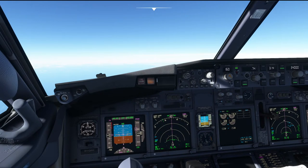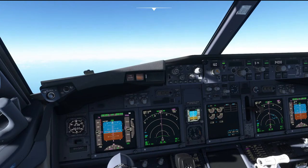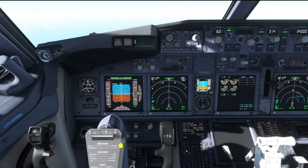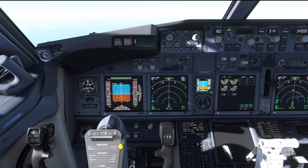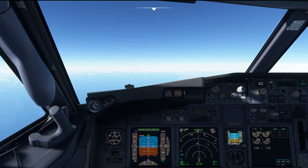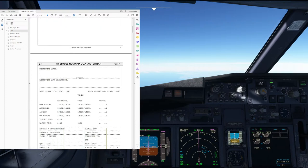Alt acquire. And here we are. And welcome to flight level 340. Now, before I start to look at Genoa, let's quickly have another look at our operational flight plan, as we've just reached our cruising altitude.